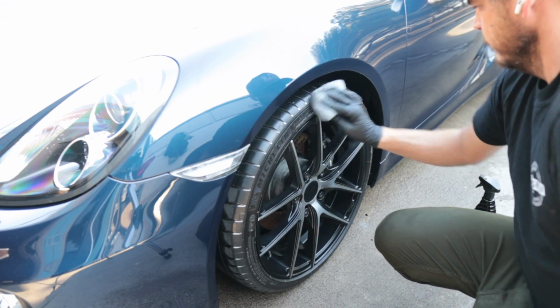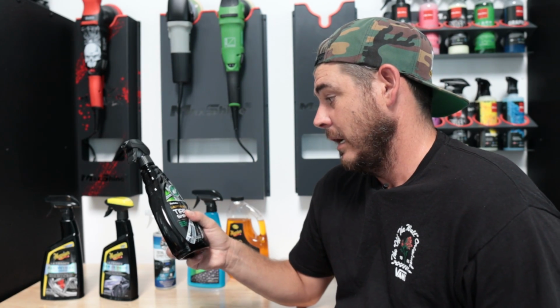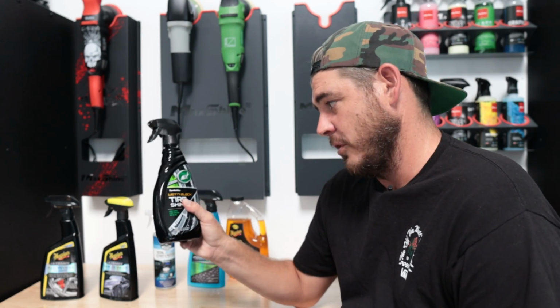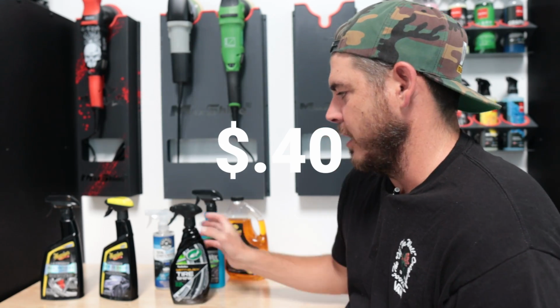$3.97 for this 23 fluid ounce bottle. Fantastic value here, really, guys. I've, again, never used it, but I like the way it went on. We'll see how long it lasts. We'll see if it turns anything brown. But so far, I really like it. And again, didn't use much product here either. We're gonna give that 40 cents of product used.